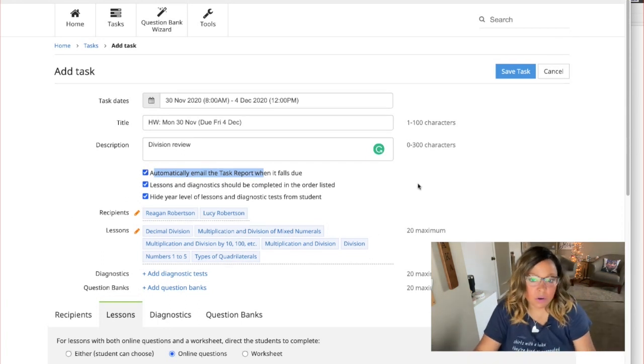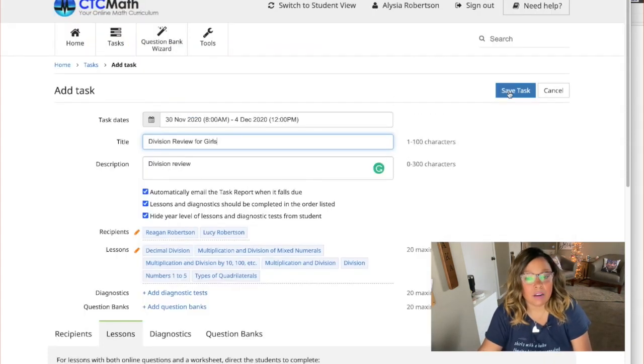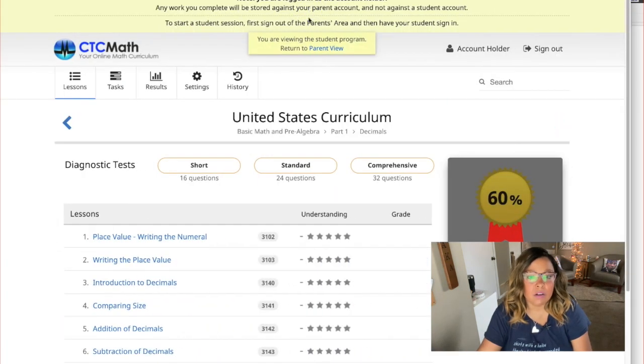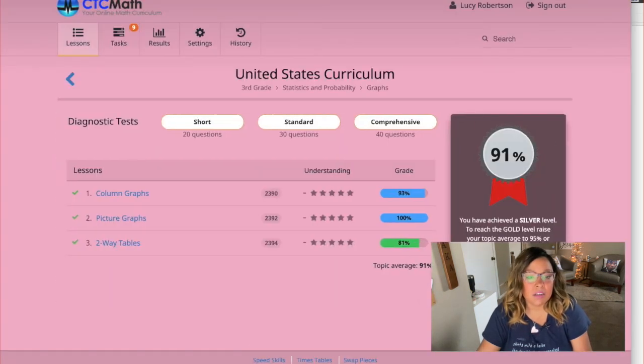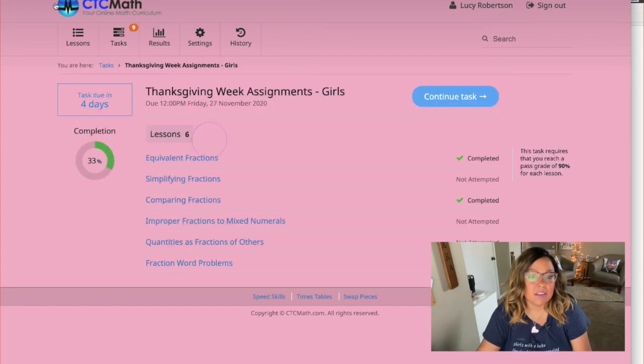I'm getting off track. So once you have determined what the task is going to be, you can title these division review, or you don't even need to bother with that. But if you want to title them, you can. I just put my girls on here and then press save task. So when the kid logs on, I'm going to switch to student view. I'll log in as Lucy, and this is right from the parent dashboard. You can see hers is pink because clearly it needed to be pink. Go to task and look, the task that I just assigned is on there.